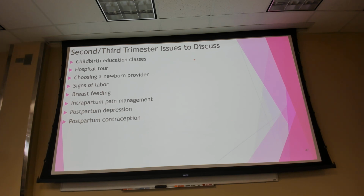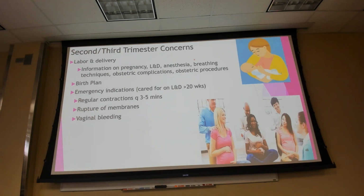And then postpartum depression, we talked about, as well as postpartum contraception. So the birth plan has to be discussed, whether mom wishes during labor and then during delivery, and mom will talk about that with the entire birthing team. Okay, will mom have an epidural or not? What happens if complications arise during the delivery? We'll talk about these possible complications and then the solutions to those complications.